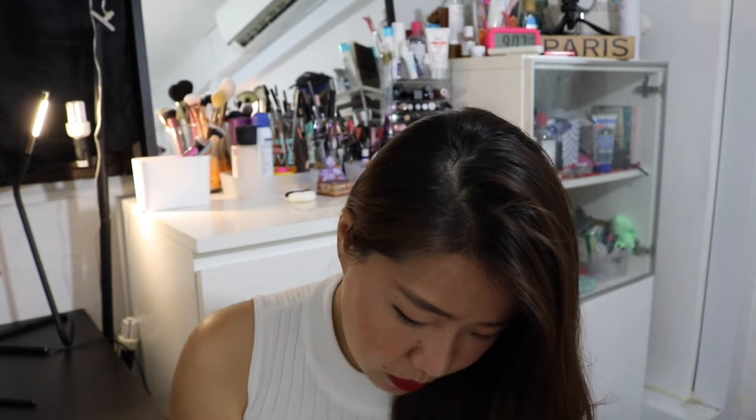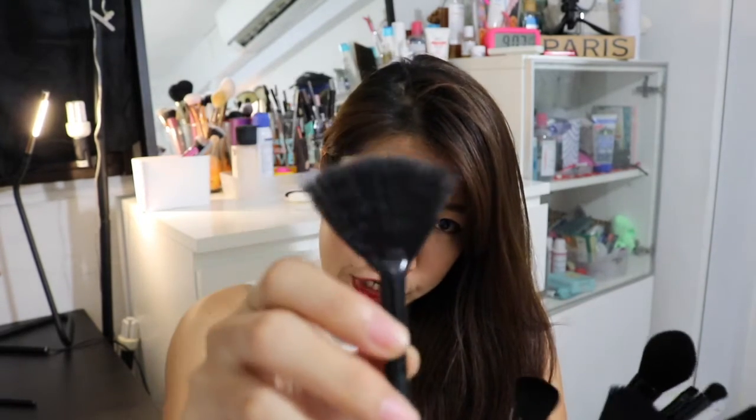So this is my recommendation for those who are starting their first makeup collection. They want to play around with all the different kinds of brushes. So I'm just going to quickly show you guys what this set contains. It comes with a small smudge brush, a complexion brush, which I'm using quite often too, a fan brush, which I'm using for my highlight at the moment, and this is the angled foundation brush I have yet to use.